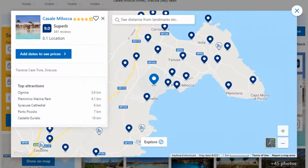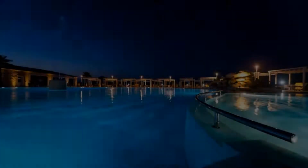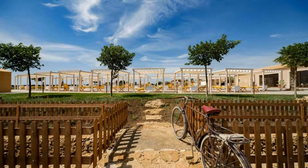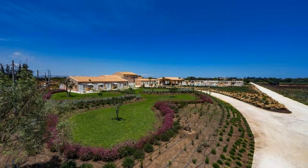Number 8. This is a 4-star hotel. The location of this hotel is fine and guests love walking around the neighborhood. Check-in time is 2 p.m. and check-out time is 10 a.m. Guests are required to show a photo ID and credit card at check-in. Pets are allowed in this hotel.